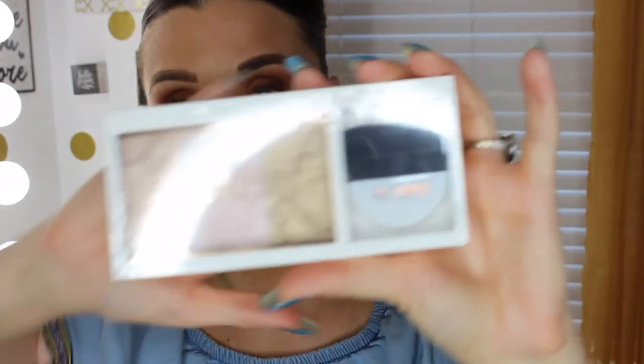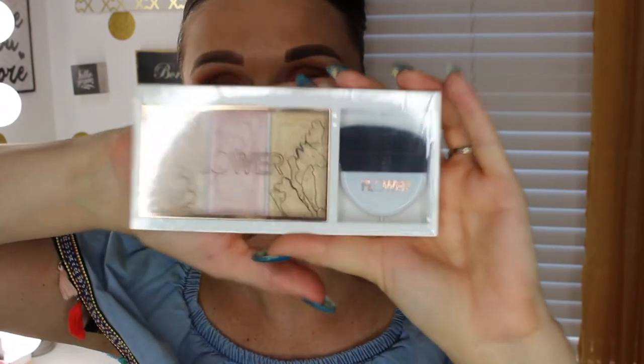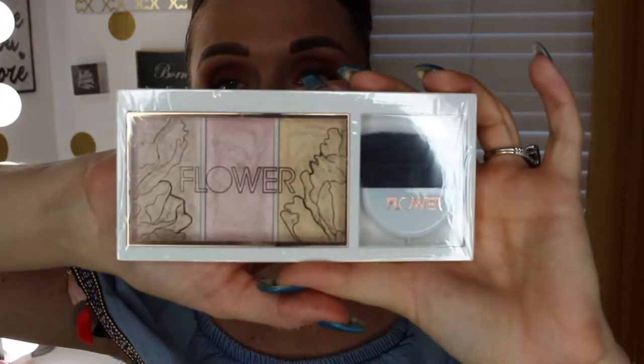And then, speaking of highlights, I also got the Flower Beauty, which is Drew Barrymore's beauty brand. Used to be strictly available at Walmart, but now they are selling it at Ulta. So I got that highlighting palette. Sticking on the highlighting train, choo-choo.